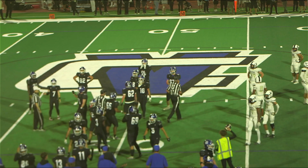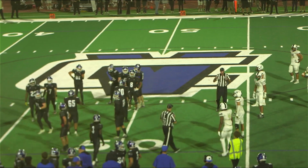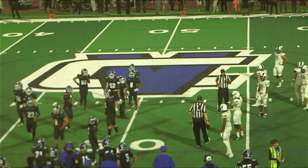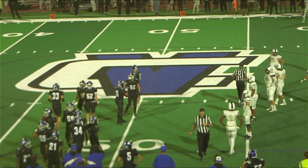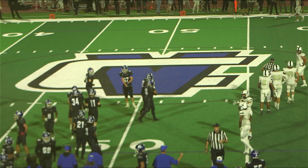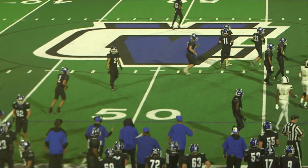And I mean, you're down 35-7, 2 minutes left here in the third. You would think it would be 4 downs because you got nothing to lose. Yeah, it's do or die time for Canyon View now. They're still down 4 possessions, and they've got to get something going here.